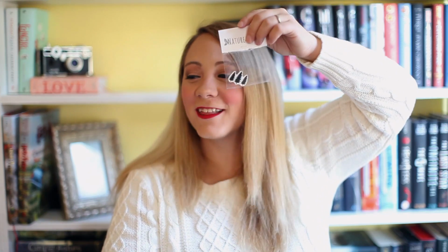I might wear that. It's like maybe a try before you buy. I really like that. It's really, really cute.